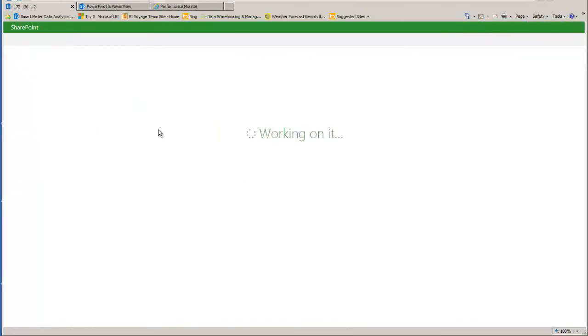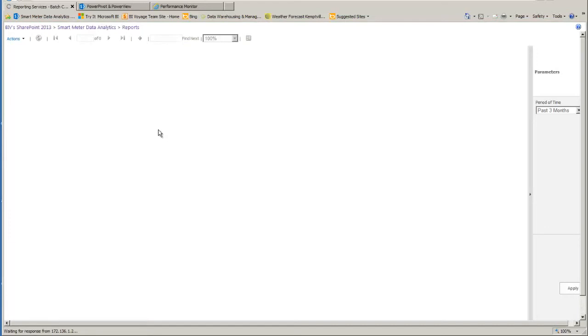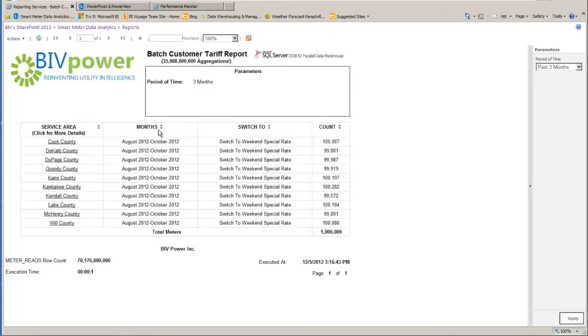I'm going to run this batch customer tariff report. It looks at all the customers, their utilization, their current billing method, and sees if there's another billing method that might save them money. The incentive is not really to save the customer money, but to lower the power consumption at certain peak periods when an energy company may have to purchase power from someplace else. We're working with data that we built out ourselves. It's not actual power data, and so everyone's going to benefit from moving to this weekend special rate.